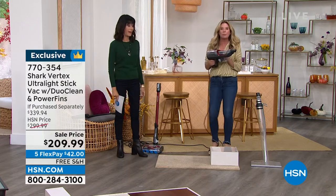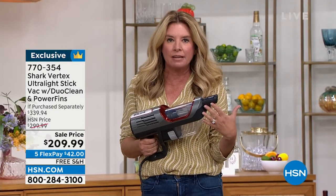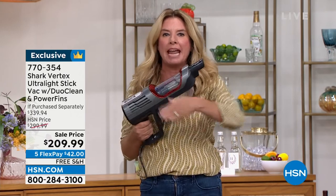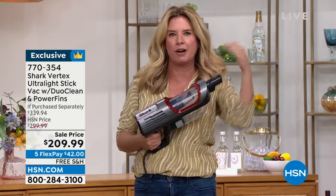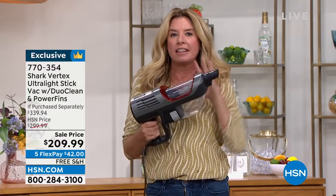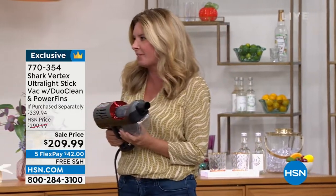Power. And listen, the way that we've done this is we've got a hypervelocity motor. Again, that's exclusive to Shark as well. What does that mean? Well, we have been able to give you all of that power. We've eliminated, when you have an upright, there's a lot of different cables and cords and nooks and crannies that it takes to get from the suction at the floor to the canister. This is a direct line from A to B. That's where you're able to get that power, that hypervelocity motor.